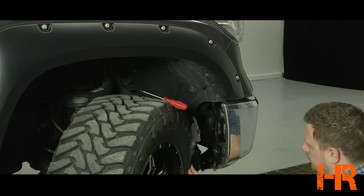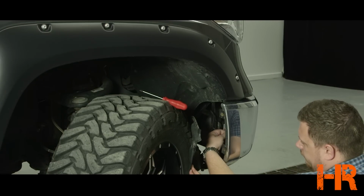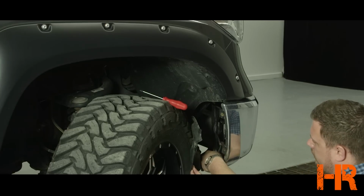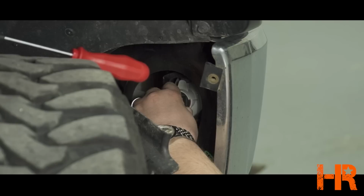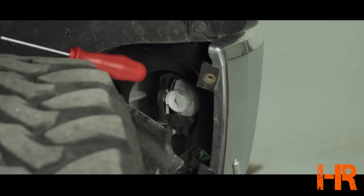Once you have this back, you can easily gain access to the fog light. It's right here, and you have a little wire connector that has a tab that you push and then you pull down, and that's the wiring, how it comes off. And then you can access the bulb right here. Twist it out just like we showed you before. And now you can install your new bulb.